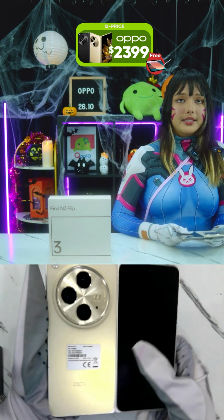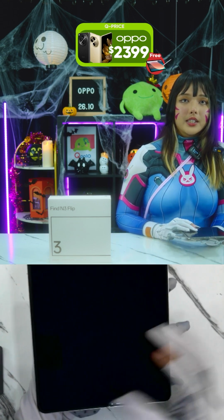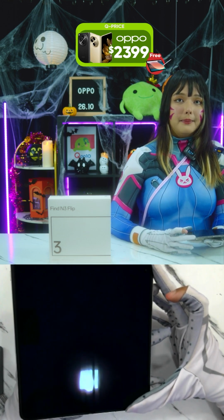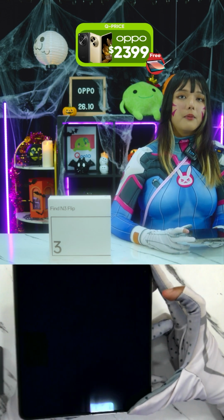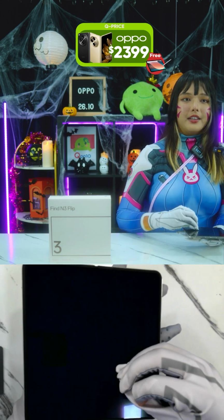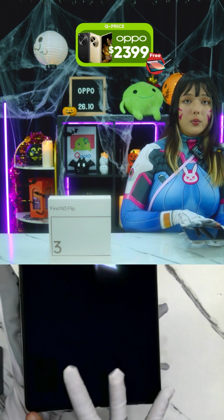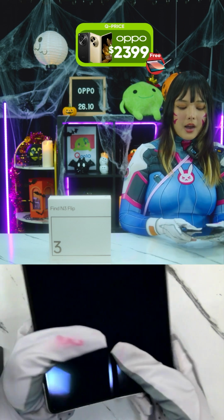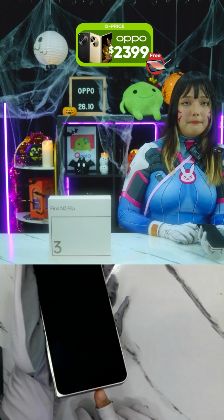So let's talk about the size and the weight. Expanded, this phone is about 153.4 millimeters. When it's folded, it is still 153.4 millimeters because this one expands like this compared to the other phone, which was like this. The width of this phone when expanded is 143.1 millimeters, and when you fold this, it is 73.3 millimeters.